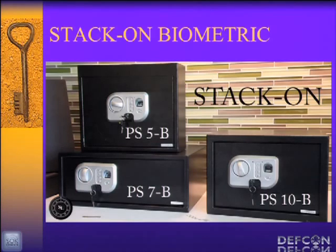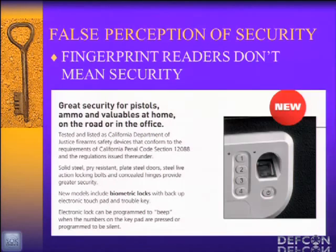Okay, this is the next brilliant design, the Stack-On Biometric. There's three different sizes of these safes, and the perception is that if you use a fingerprint reader, that somehow increases or augments the security of the container and makes it more convenient to open. Now, the last part of that statement we would absolutely agree with, because they certainly made it more convenient to open.